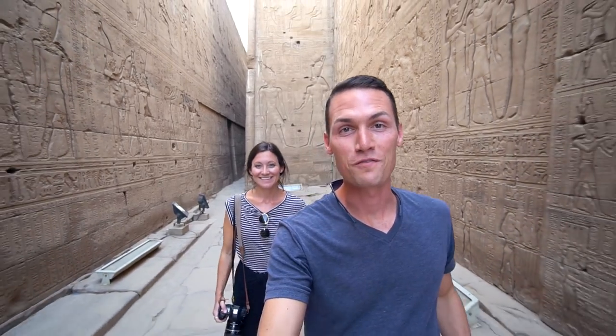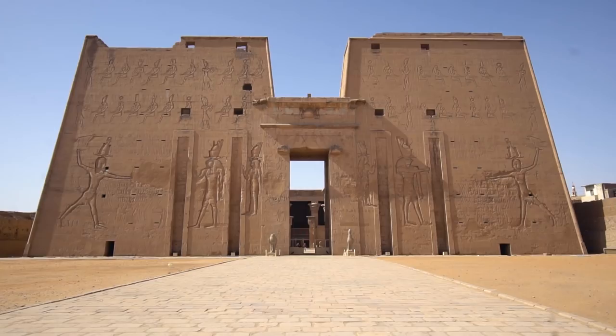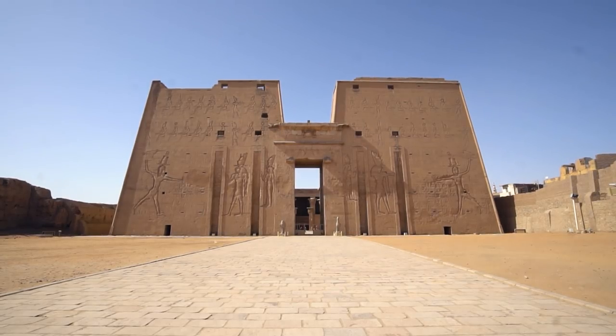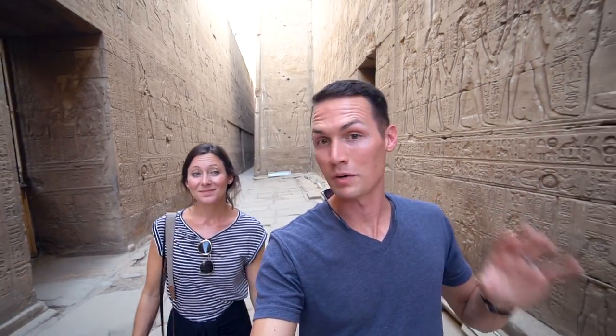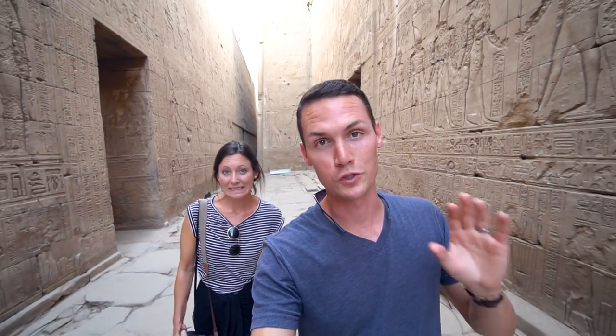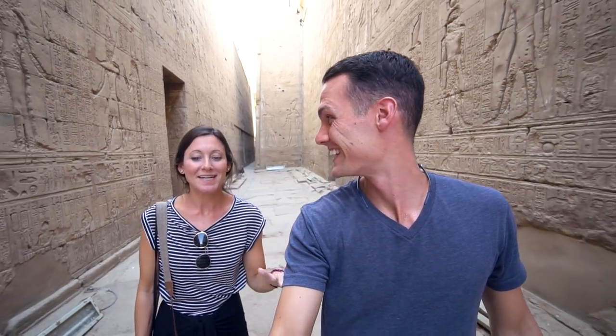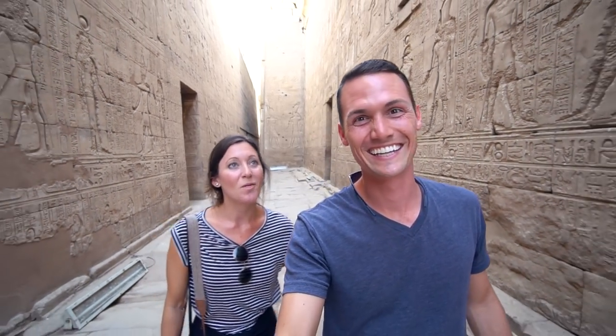Number five. This is the Edfu temple, and it is without a doubt the coolest temple that we've been to since we've been in Egypt. It's massive, tons of intricate carvings, but there's not supposed to be any filming, so I'm not sure I'll be able to do it justice. We're trying to keep it low key so we don't have to pay somebody to put our camera away.